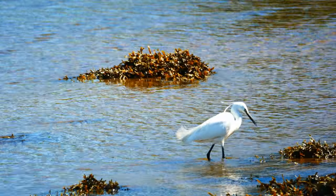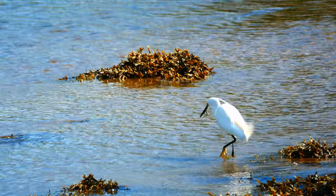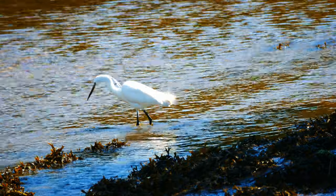At last, success! The egret finally catches a fish. But one fish is hardly enough, so back to work it goes.